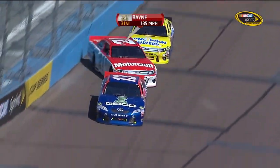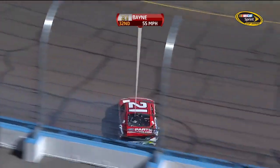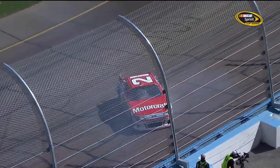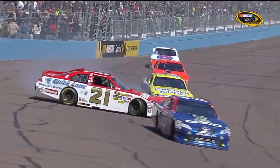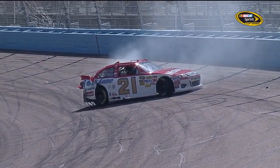He tries to get back in line right there, and there just was not quite enough room. Travis Kvapil, the 38 car. Yep, he was trying to squeeze back up in front of. Now the Wood Brothers are not running for points in the Sprint Cup Series. Wonder if they'll try to repair this car as Trevor Bayne's in the fence pretty hard. That'd be pretty hard to repair with that much rear damage. You'd have to have a frame machine to fix that.